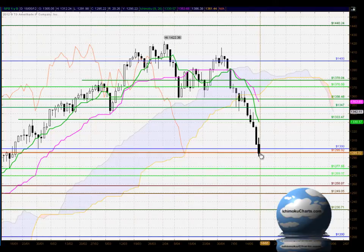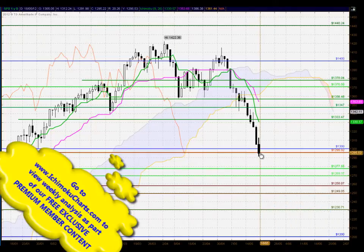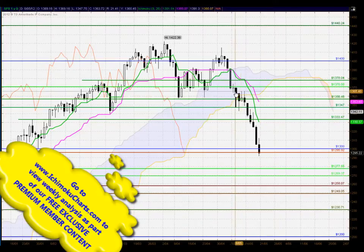Well, a continuation of the trend to the downside today and another black-bodied candle. We've had a long series of black-bodied candles, and in this first time frame downtrend we've only had two very small white-bodied candles and continuation of this downside momentum.